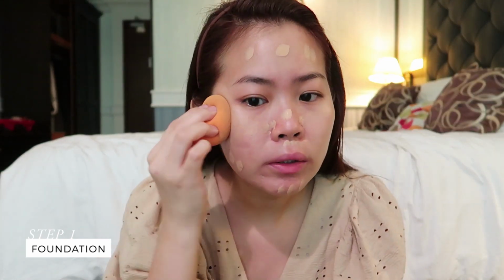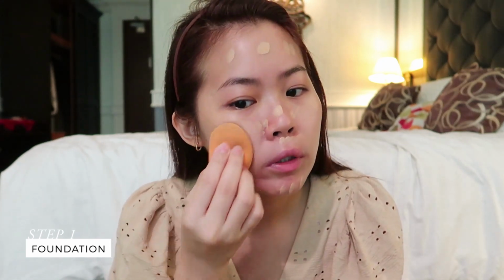Actually, you can just use your fingers to blend out your foundation so you do not have to bring a sponge. But I don't like using my fingers to blend out my foundation because, due to my skin texture, it's kind of holey because of my acne scars, so it tends to become streaky. I know people with really good skin would usually just blend out their foundation or their tinted moisturizer with their fingers, but not me.